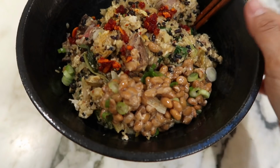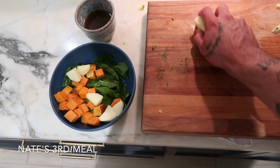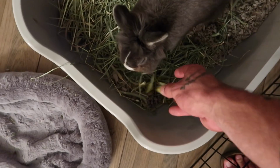Bon appetit! This is what I'm eating. Alright, Nate is making his final meal of the day. Now he's taking it over to Monks, who's set up in the living room. He really likes to be around us, so he's always part of the fam.